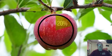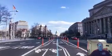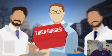An apple, depending on size, has around 1/5 of your recommended daily fiber intake, at least according to the American Heart Association. Fiber deficiency was actually such a big public health concern several years ago that a group of researchers gathered at the Food and Fiber Summit in Washington, D.C. to try and come up with ways to address the issue. So unless you're one of that 5% of people living on a diet of lentils and broccoli, you could probably benefit from a couple more apples in your diet.